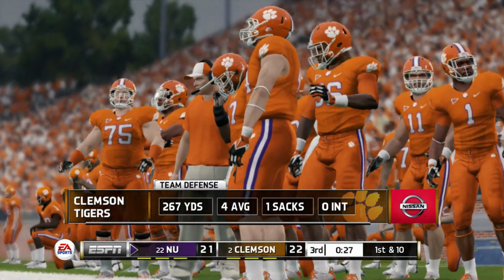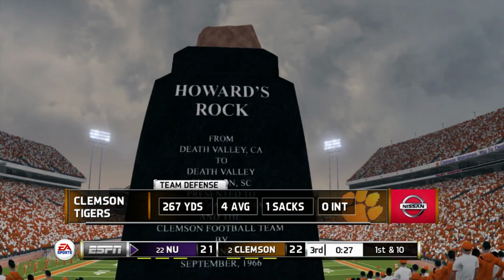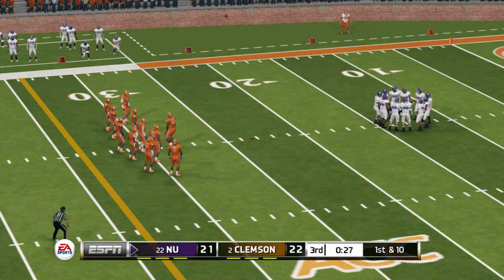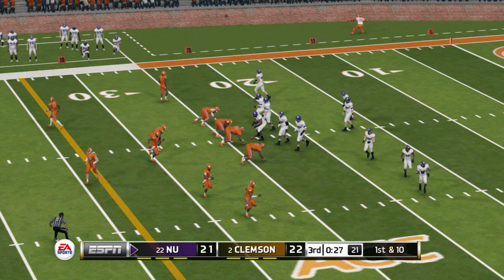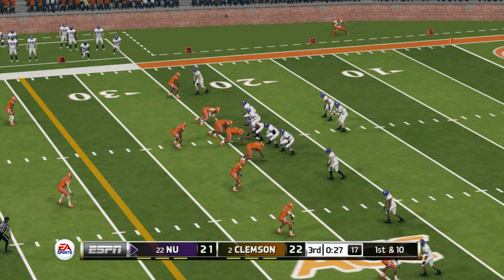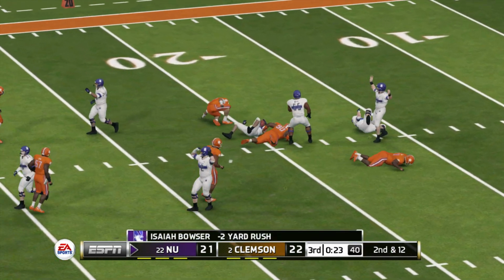Clemson's got a little Jekyll and Hyde thing going on here on their defense. Well, they were on their heels the entire first half. You look around now, they're flying around, making a lot of plays, and really giving themselves a chance to maybe win this game. A fumble really hurt this team's last drive, so let's see if they can make up for that blunder on this drive. Anytime you give the ball away, it's a disappointment.